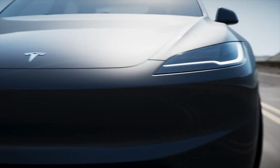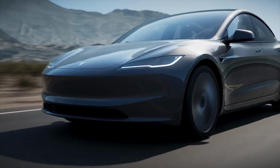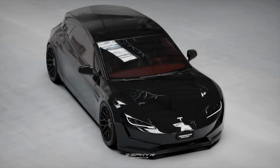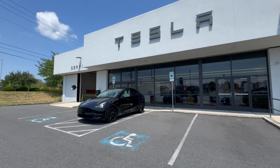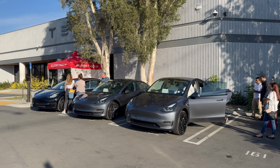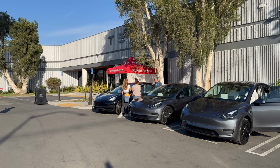As we've seen multiple times from Tesla, they will very often remove a car and then reintroduce it later, and then remove it and reintroduce it. We saw how many times that happened with the base Model Y, so something to think about as well in terms of a cheaper Tesla and specifically a cheaper Model 3.